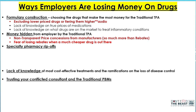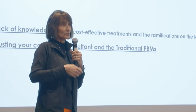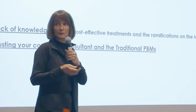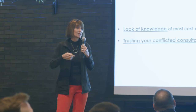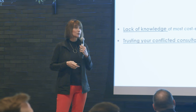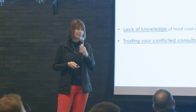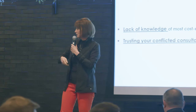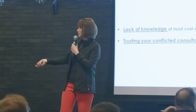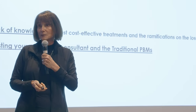So many of the non-transparent price concessions that I'm talking predominantly about the big three and some of their cousins, the money that they make from the manufacturer that you will never find out about. Those contracts are proprietary. And the only reason we have some of those numbers here is when the manufacturer sues the PBM, PBM countersues the manufacturer, and through discovery we get some of those numbers.